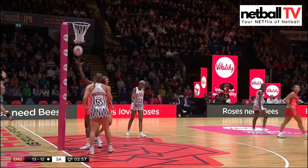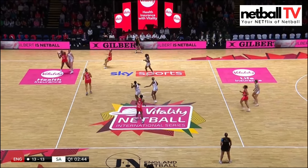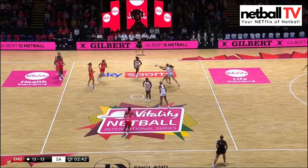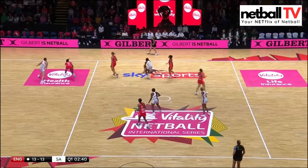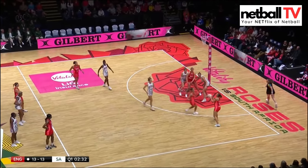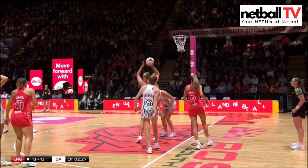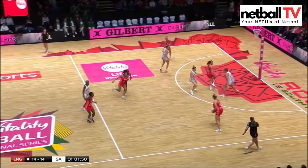Oh, lovely ball into Stuka over the top. So England going back. Oh, it's getting a little bit messy here. I think the pressure South Africa is putting on them is paying off. So South Africa working very, very hard to turn this ball over today. Oh, quick feet by Barry Neal. She didn't get close enough, but Cardwell will take that shot.